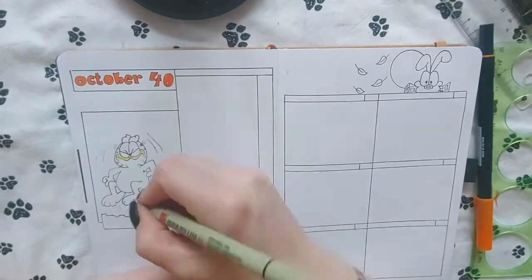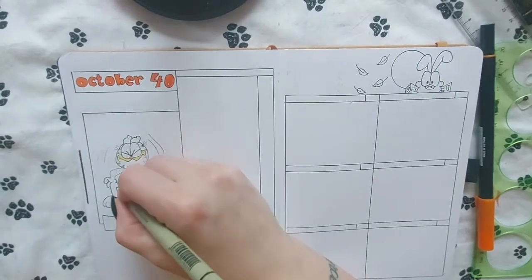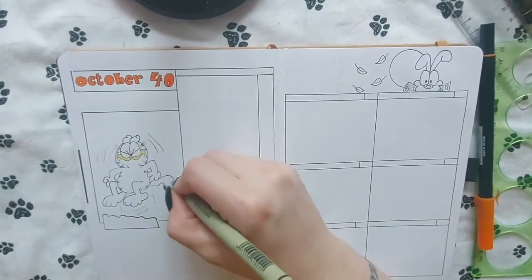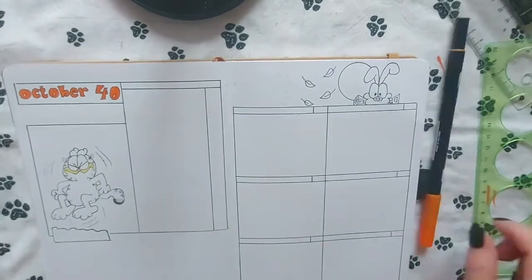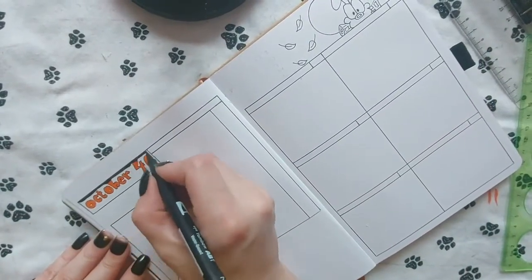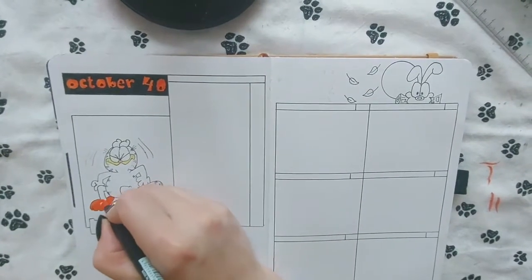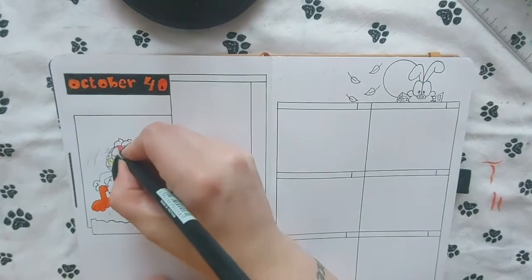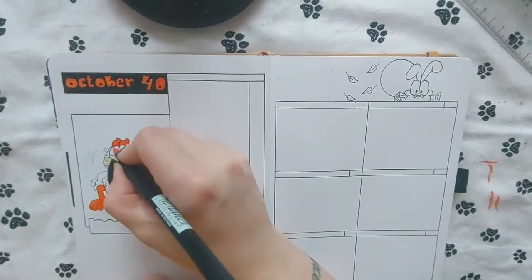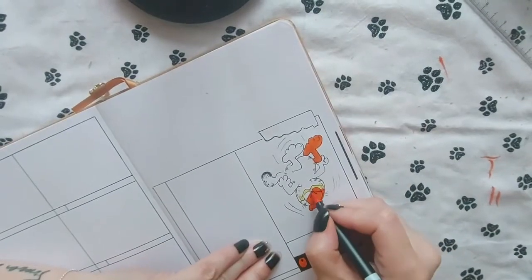Now, as for these Garfield doodles, for me, Garfield is one of the easiest cartoons to draw. I just looked up a bunch of reference photos and sketched these out by hand. I didn't trace these or anything. I've been drawing Garfield since I was very young. And these are really fun characters to draw, and I love it.